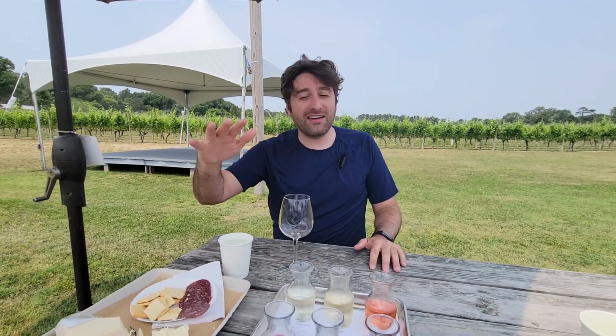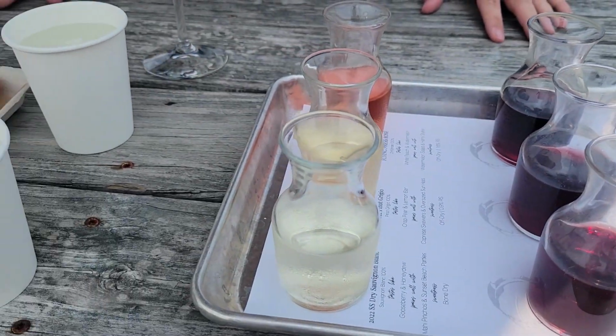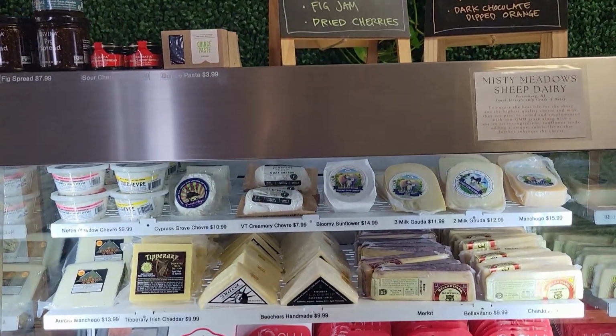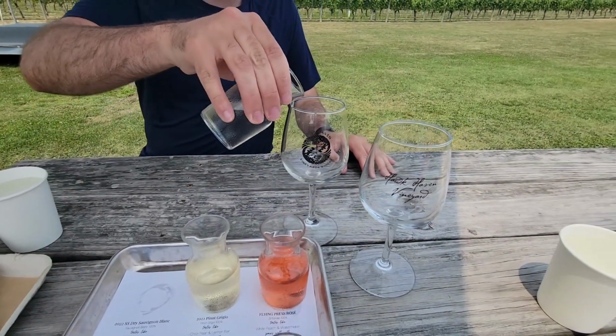Obviously, Andrea and I had to order some wine. We got the Taste of Hawk Haven Flight, which is their most popular wines that they have here. And of course, we got some cheese, crackers, and some meat to go along with our wine. What we really love about this place is it's family owned, and they also collaborate with the dairy farm down the street where they make cheese and other milk products. So we're gonna dig in and we'll let you know how the wine and cheese taste.